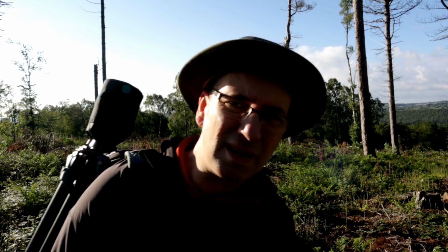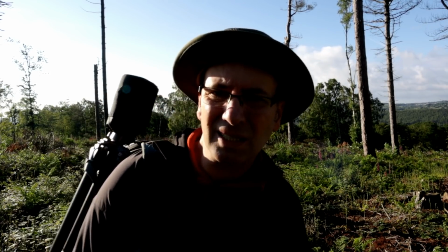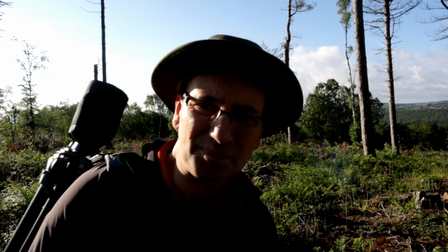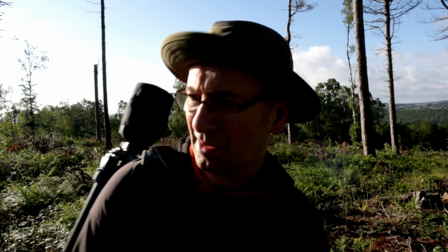It's about 2 hours after sunrise and already the light is harsh. Again, I've opted not to go to the Lake District. I've chosen to go local. Made it easy for myself and chosen to do a bit of woodland photography. Why do I do these things?